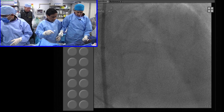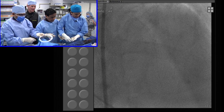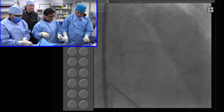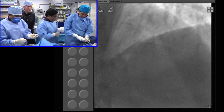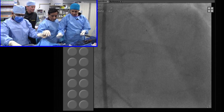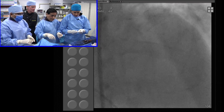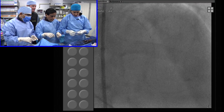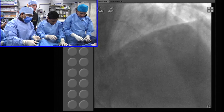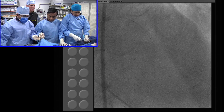So basically, it's a very simple technique emphasis for Absorb. We call it PSP. Prep the lesion, size appropriately, and then post-dilate. P for prepping, which you saw done with Rotablator and a good NC balloon pre-dilatation. Sizing to make sure that you've got plenty of room for the 0.5 millimeter expansion. And then post-dilatation, we're recommending 100% of the time, regardless of how good the implant looks after deployment.